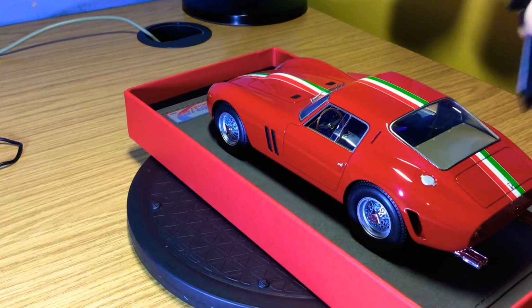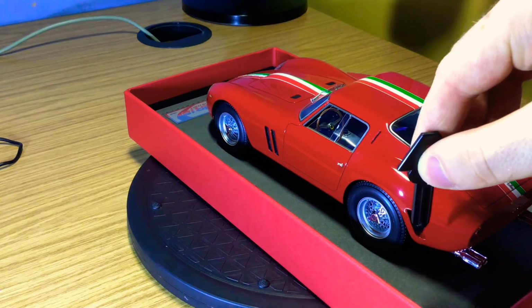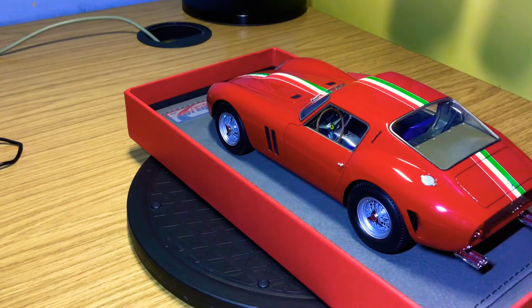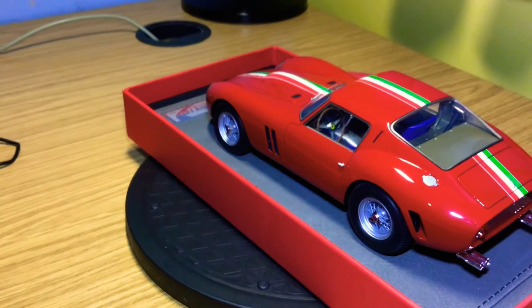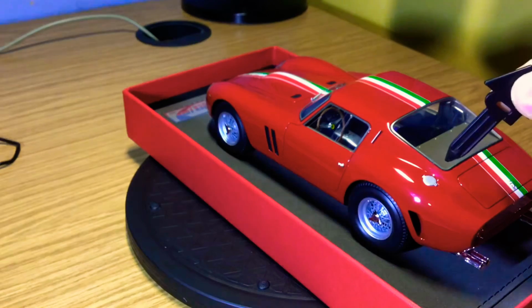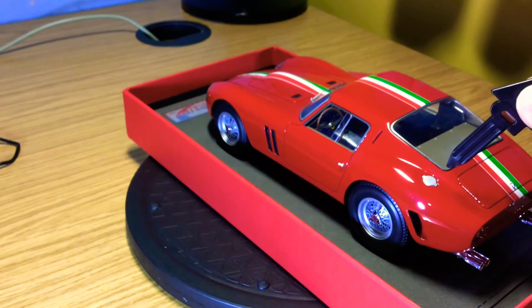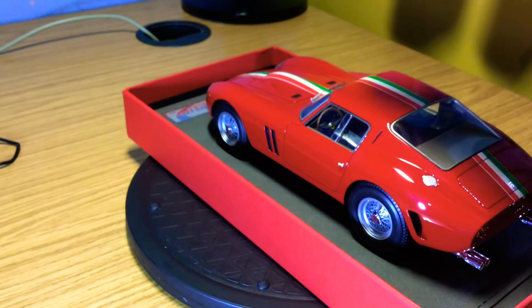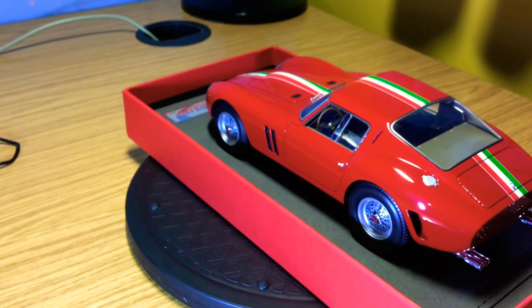Also on the back you've got the vents in here as well, really nicely done by BBR. You can just about see that. It's got the fuel cap here in silver. I think that ties it in quite nicely with the other chrome touches around the model. Really nicely done.